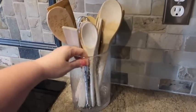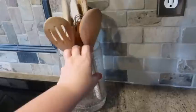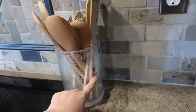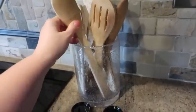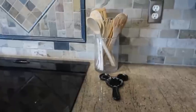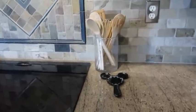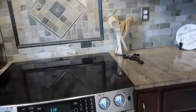And then I used to have a blue one of these containers, but I decided to use, this is actually a Rae Dunn vase, and you're supposed to, I guess, put flowers in it, but I really liked just the clear for holding all my wood utensils there to the side, so I've been using that for a while. And that's kind of what I've been going with.